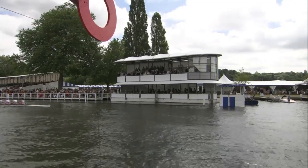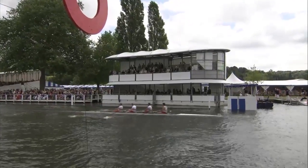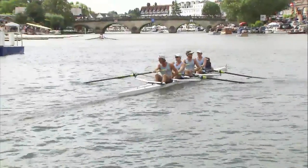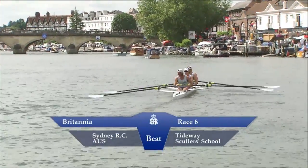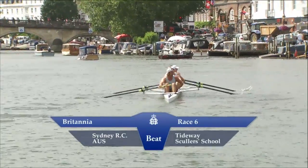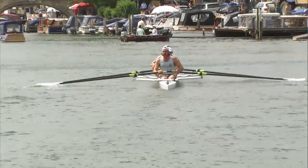And here they come, Tideway Scullers School. Fantastic regatta for them. They're going to have to come back next year. Yeah, and that was a tough race for them there. They lost to the bigger crew, the faster crew. But when they debrief their race, it would depend on whether they went out and attacked it in the way they wanted to and went for the processes. And if they did and they weren't fast enough, then you have to put your hands up and just say, we weren't good enough today.